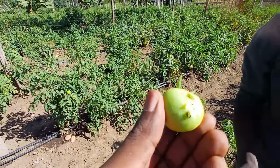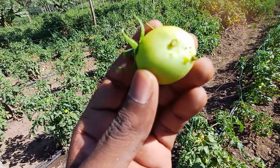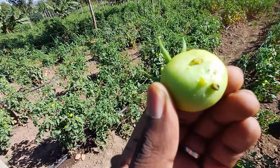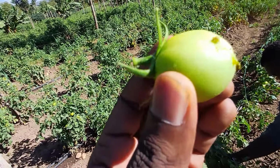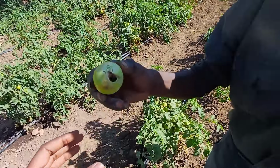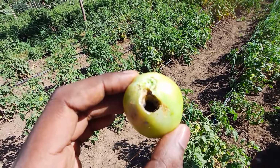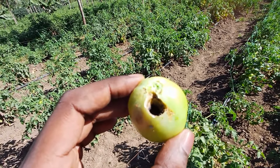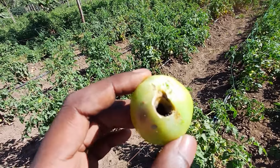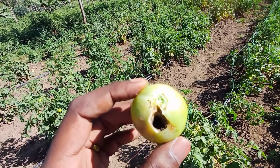This is a bollworm. Guys, I'm told this is a bollworm. You can see there is a caterpillar trying to sneak out from the fruit. This is what they usually do, so this is the damage they do. What do you use to prevent this? How do you control it? Which insecticide? Nimrod, and the others too. But all of them are organic.